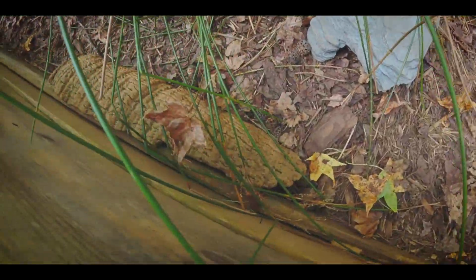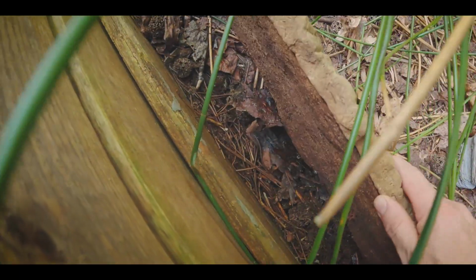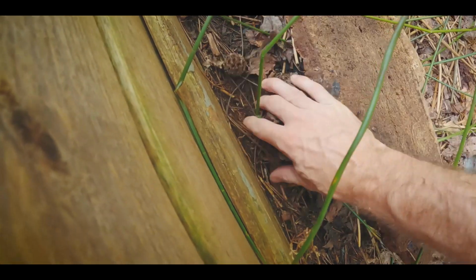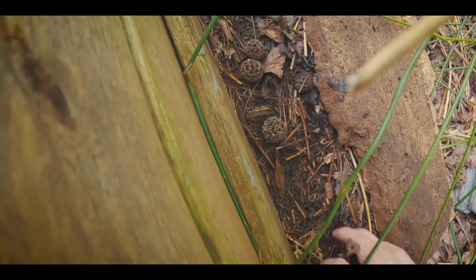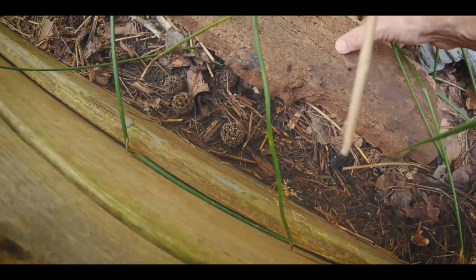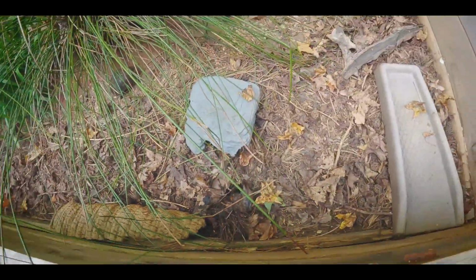Here's another one. I did put this one again against this wall. This is a section of a palm tree bark. And I take this and then just dig around. You're just looking to see, are there any little tiny turtles hiding under here? Could be anywhere. Oh, a little frog came out of there. That was kind of cool.